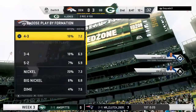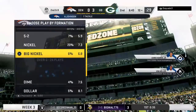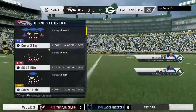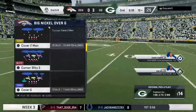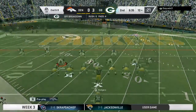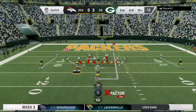I know most of the time when the ball's in the air, you're thinking wide receiver, tight end, but running backs, they can be a big part of any passing offense nowadays. So 2nd and 8 here after the pass play for 2 yards on first down.